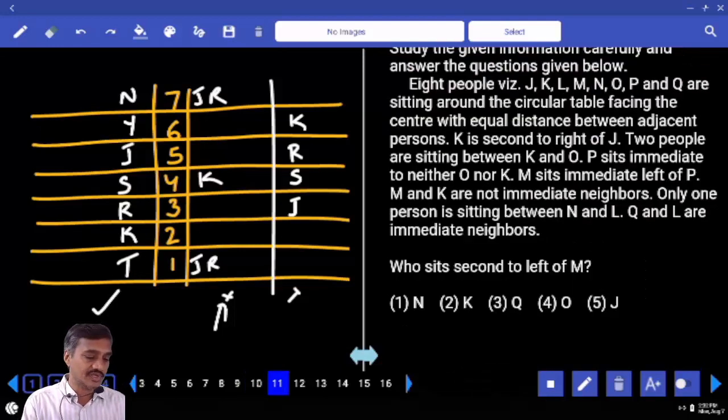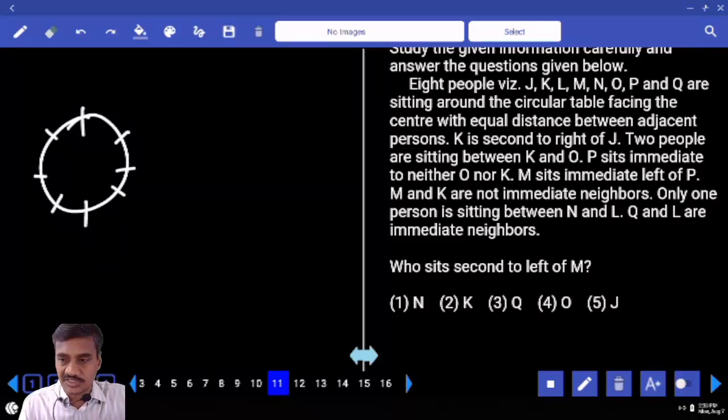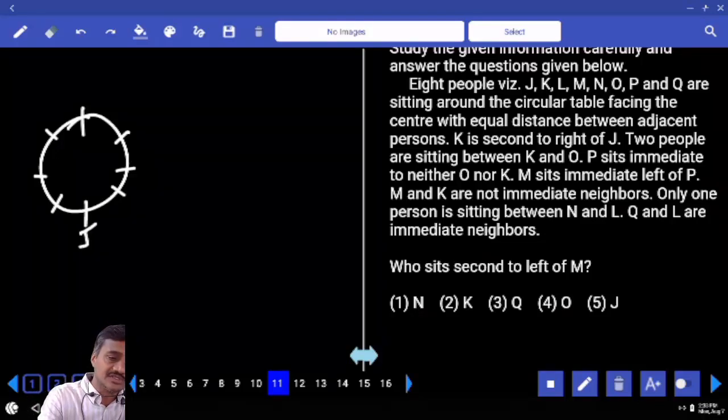Now 11 to 15, it is based on circular arrangement. Now how many persons are there? There are 8 persons seated around a circular table, and all the persons are facing towards the center. Then K sits second to the right of J. J is here, K is here, K is seated second to the right of J.